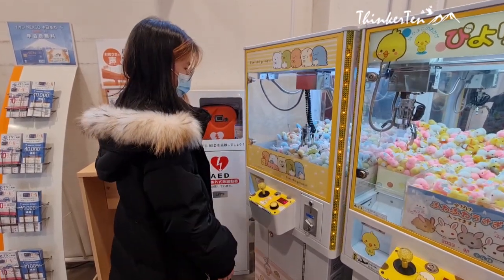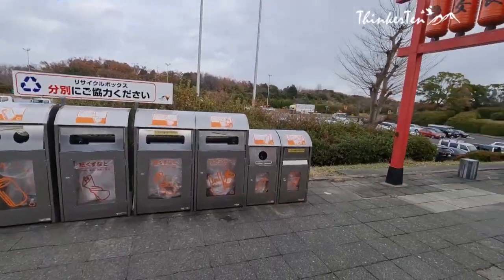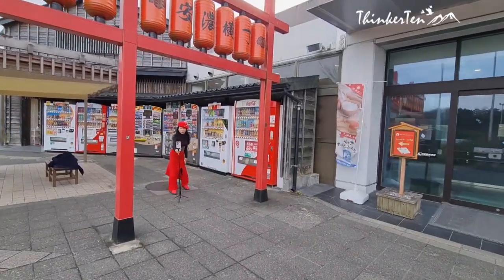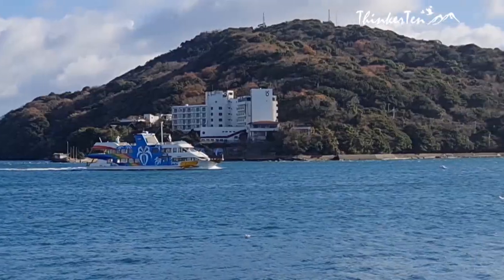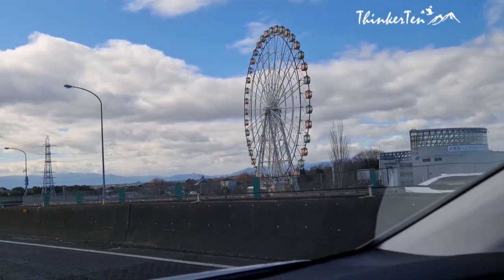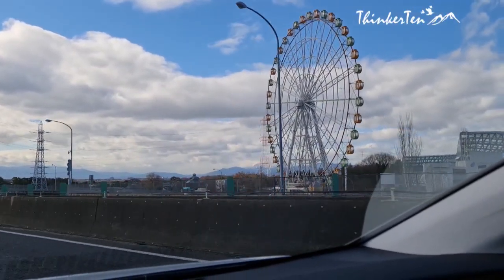Some rest areas also offer services like showers, laundry facilities, and pet-friendly areas. In addition, many rest areas in Japan feature scenic views and are designed to provide a comfortable and relaxing atmosphere for travelers.